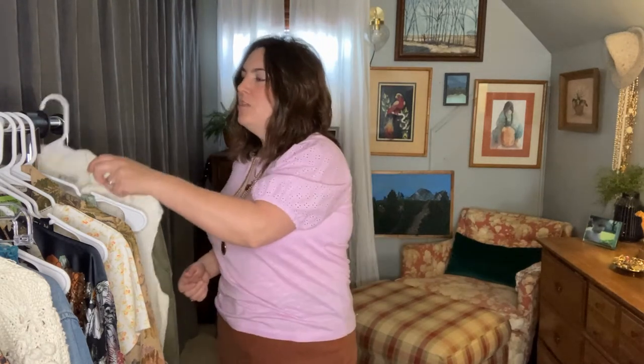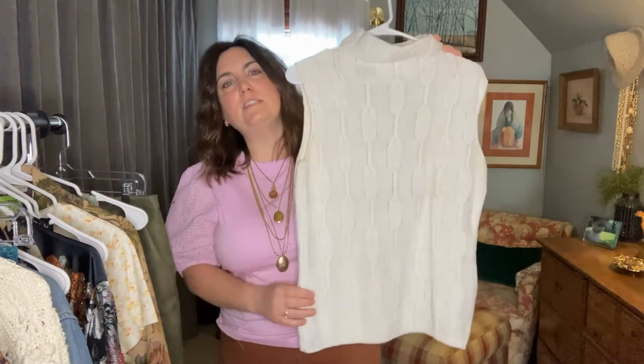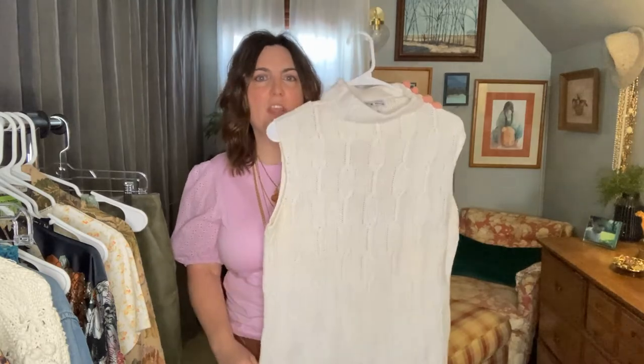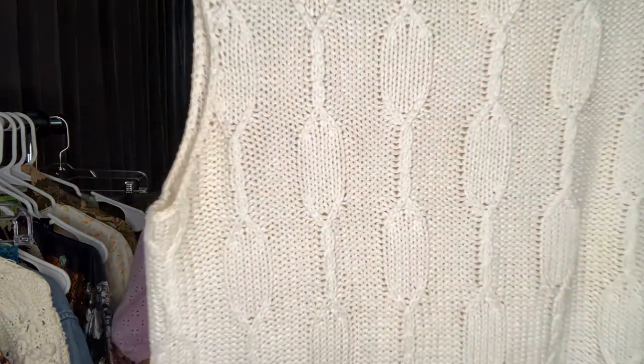And now we have the Goodwill portion of the haul. Unfortunately, I did not get to film inside of Goodwill. It was pretty busy that day, and it would have been really hard to get footage without getting a bunch of other people's faces in the shot. So I did not get to film there that day, but I did get two items that I love and am ready to show to you. The first one is this sleeveless knit. It is vintage. Let me show it to you up close again.